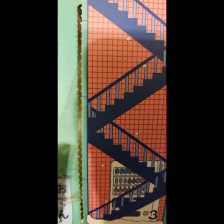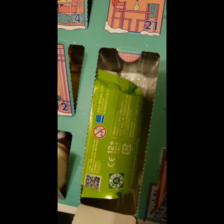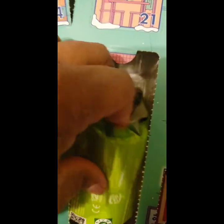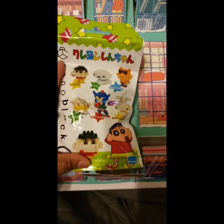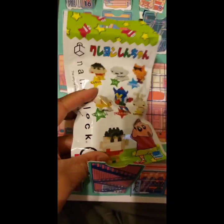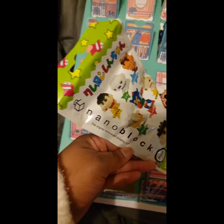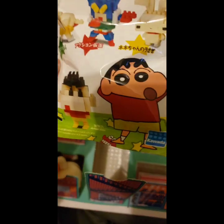18. Alright, let's see what we got. Ooh. What is this? Shin-chan! Oh my goodness, I love Shin-chan. The nano block set for Shin-chan. Oh, I love this little guy.